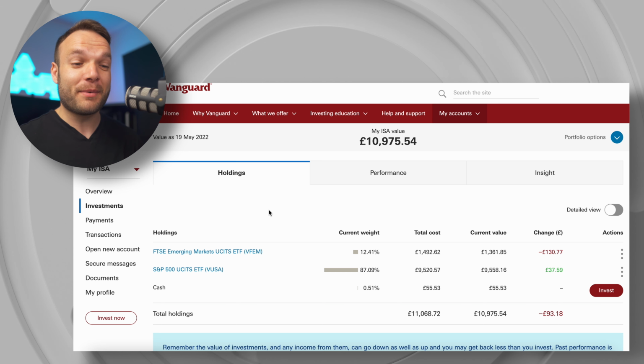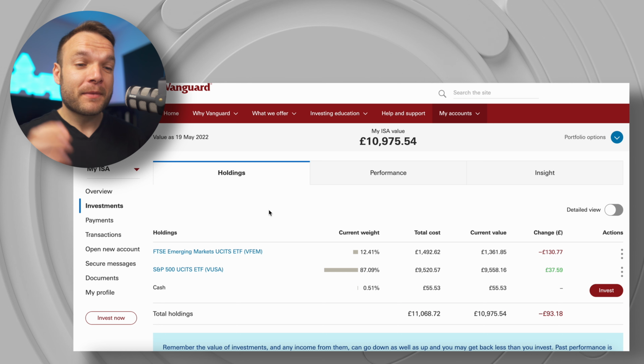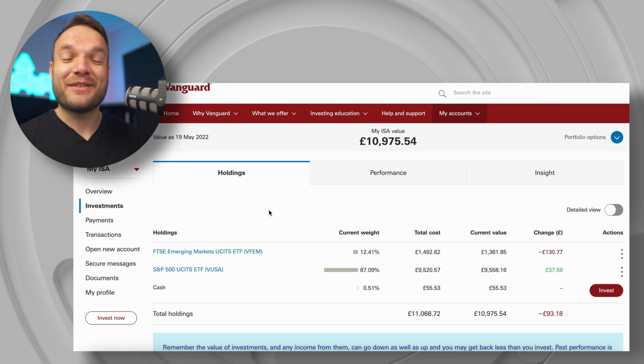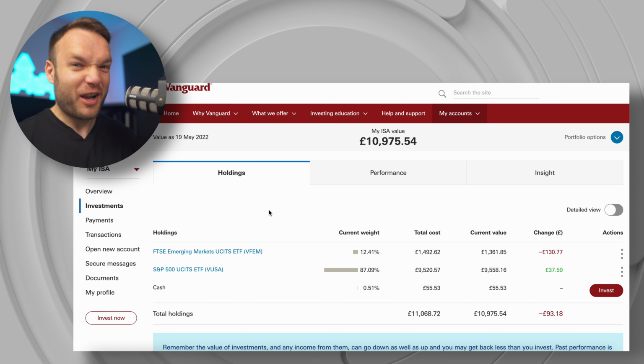Luckily on the Vanguard platform itself, you can't actually invest in individual stocks and shares, but if I was a bit more risky and had this on another platform like Interactive Brokers or Freetrade, I probably would have gone into all individual stocks and would probably have found myself a lot more down in the red at the moment. Now, you'll see the spread has remained the same. I'm very much a fan of this spread at the moment.